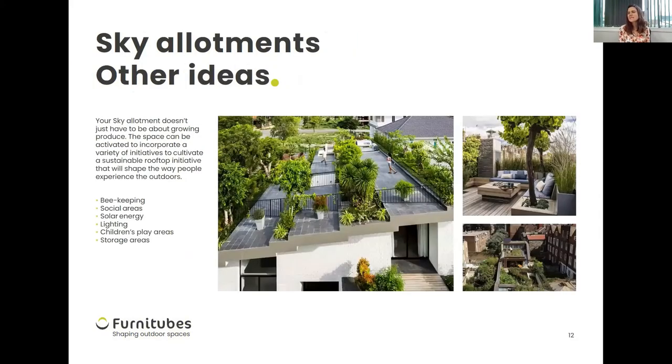Other things that we've seen that we really like. It started off as a space for people to sit and enjoy, maybe at the end of the day, so we saw a lot of seating to start with. Then we started seeing more and more planting areas, more traditional planting, so plants to be enjoyed. And now we're seeing more interactive rooftop spaces, where you can tend to plants, but we've also seen beekeeping, hives on roofs or beekeeping areas.